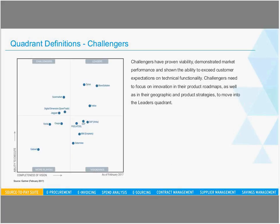Leaders quadrant. Let's talk next about the upper left-hand quadrant, which is challengers. Gartner defines it, the challengers have proven their ability to meet those minimum technical requirements, in some cases exceed customer expectations on functionality, but they do say that challengers need to focus on innovation, product strategies, and also be able to expand their footprint geographically in order to make a move from the challengers into another quadrant such as leaders.